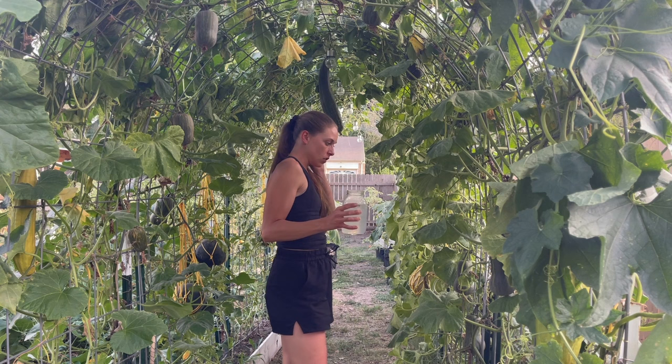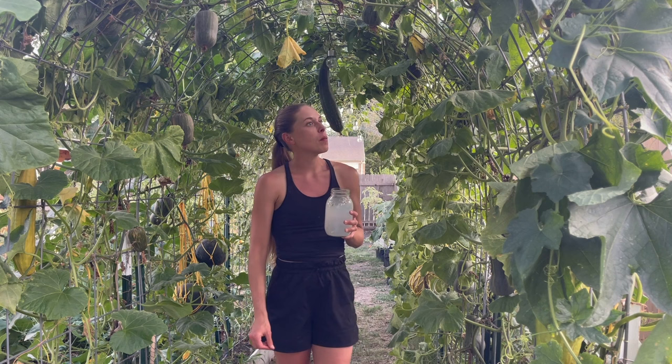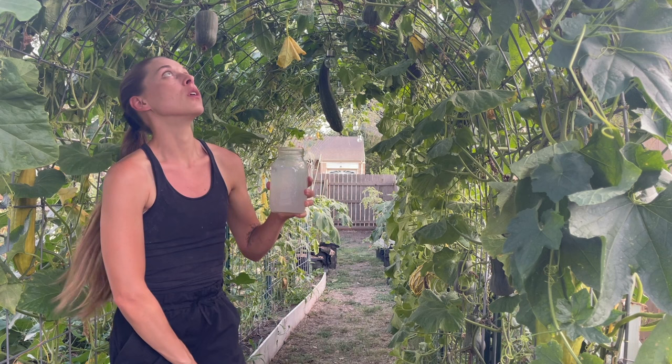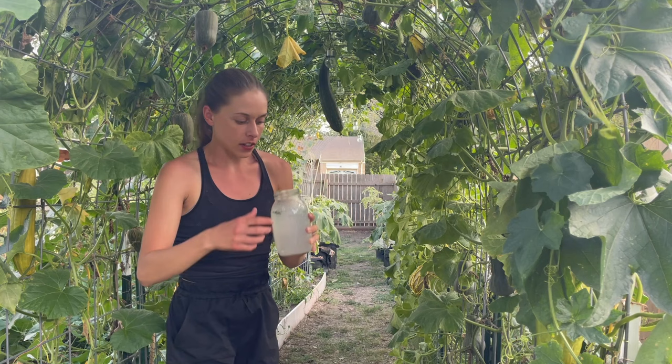I really like just using soapy water. There's a ladybug. How exciting. Oh, wow. Okay, there's a few. And I just found eggs. Got them. All right, so we got 4 adults so far.